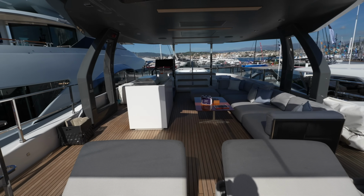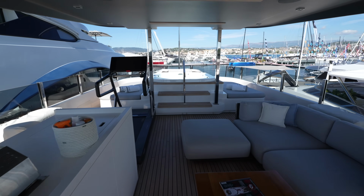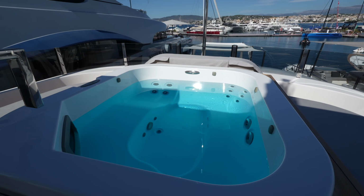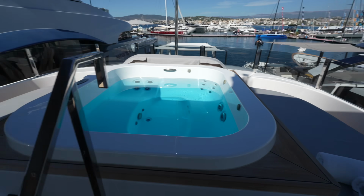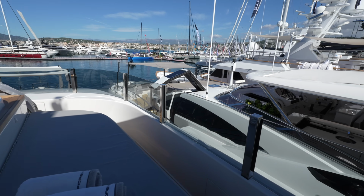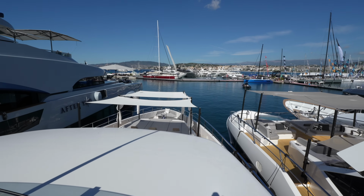Focusing back on the sun deck, let's move forward past this extremely large seating area. I don't think you're ever going to run out of space on this yacht. And everyone's favorite, this does feature a hot tub all the way up on the sun deck. Sun pads flanking either side, but I like how there's a small cutout so you can walk around if you need to. And I also really like the glass railings. It gives you unobstructed views. And once again, here's another beautiful shot of Cannes, France.